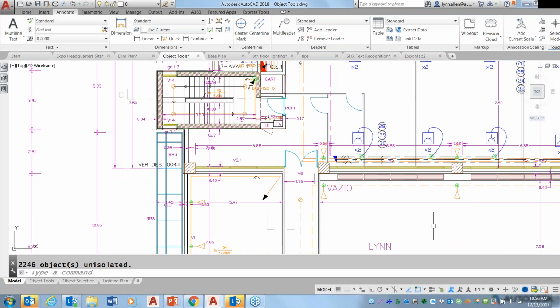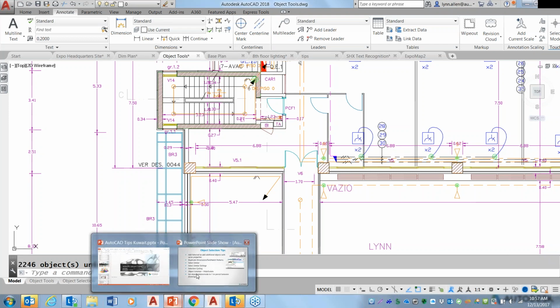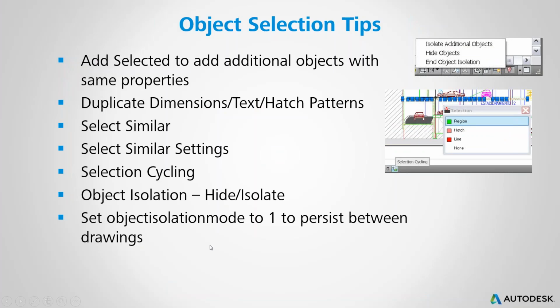Incidentally, if you leave AutoCAD and come back in, by default, all of your objects will return. However, let me just go back over to my PowerPoint. You should know that if you set object isolation mode to 1, it will persist between drawings. So if you leave the drawing with a bunch of objects that have been hidden, when you come back in, they'll still be hidden, which I always say is a fun way to mess with your coworkers. You can let your imagination go wild there.